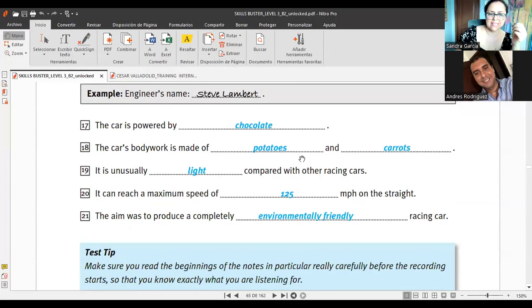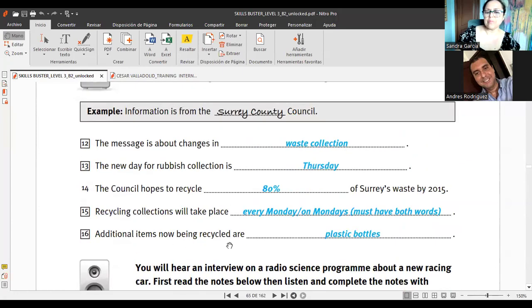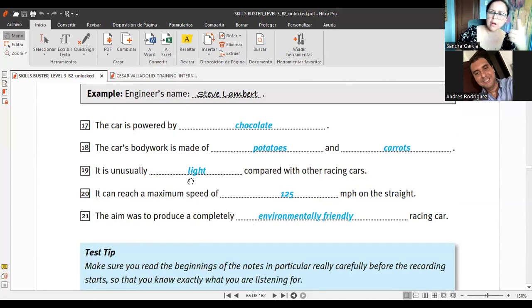Right, because they say which one? This one. Oh my God, chocolate. This is now being recycled are plastic bottles. It's now, it's not in the future, and you include something since September. So this is incorrect, right? And much lighter. I'm also not sure if you say it's unusually much lighter. No, it's incorrect, much lighter.